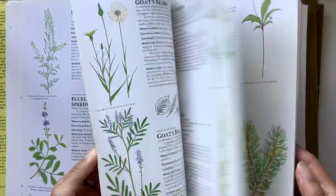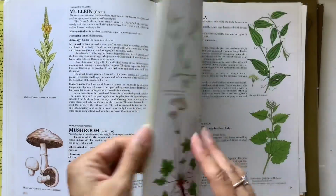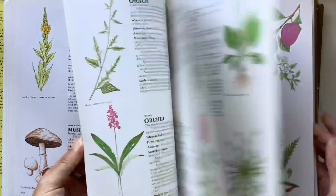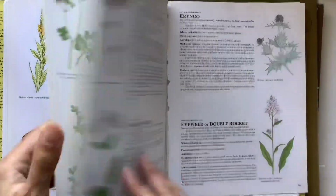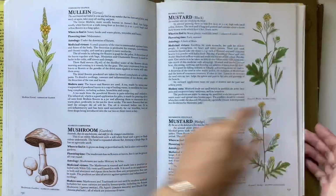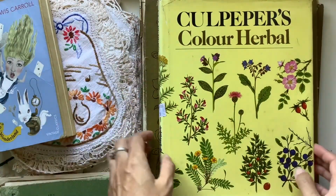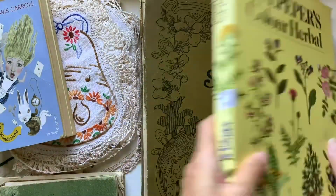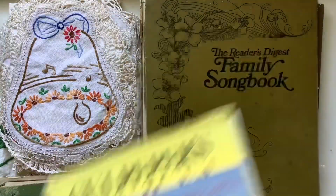It's hit or miss. I don't usually find them, so when I do find them, I'm so excited. And I just love how there's so many pictures. Often you get books where only the first half is illustrations and the second half is like a glossary or an index or information about how you can use it. And I'm like, no, just give me the flowers. I only want the flowers. So yeah, floral books are wonderful.